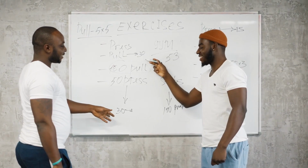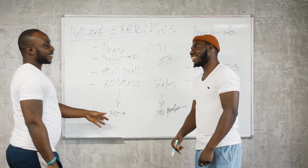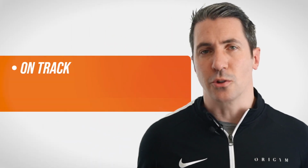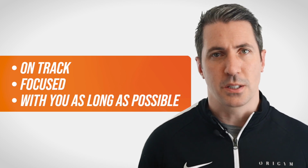These mini goals create more motivation than the overall objective, as they are something that can be reached in a short time frame. It also gives you an opportunity to recognize their hard work, their results, and positively reinforce their performance. This in turn keeps clients on track, focused, and with you as long as possible.